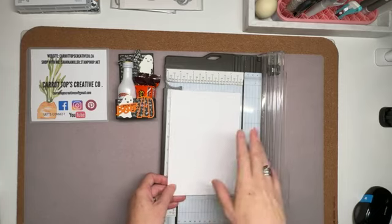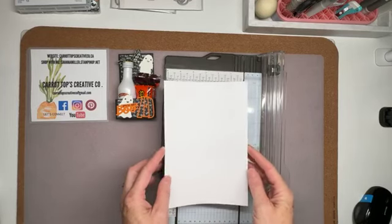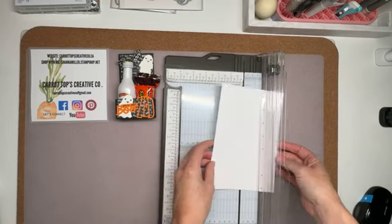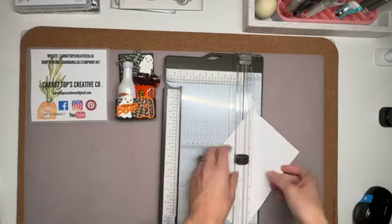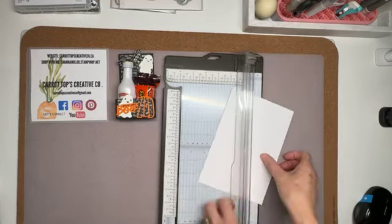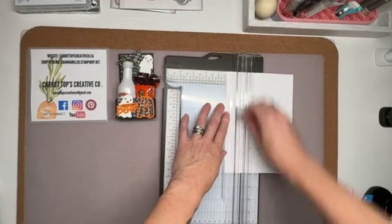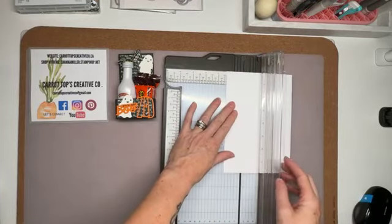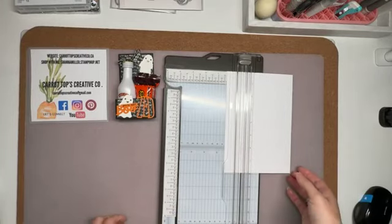So 7 7/8 by 5.5 is your base, and on each side you're going to score it at 1 3/8. Whoops, get your blade. As I'm sliding my blade out of the way so I don't accidentally use it. So 1 3/8, flip it around, and 1 3/8.